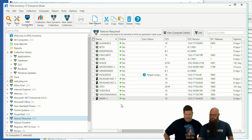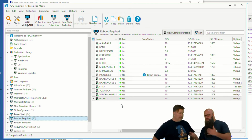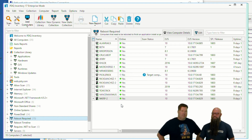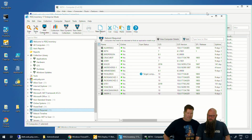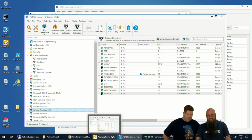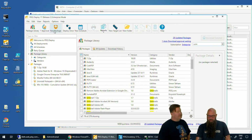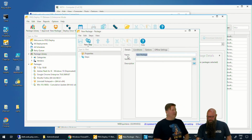But reboot required shows these 15 computers as of the last scan had entries in the particular area of the registry that says when there's a reboot, rename this file to this file. That's the tell that this needs to be rebooted. So you could actually have a schedule, depending on how aggressive you want to be, that does nothing but a reboot, and that's a PDQ Deploy package that simply does a reboot. I would make it somewhat intelligent. Like don't do servers.